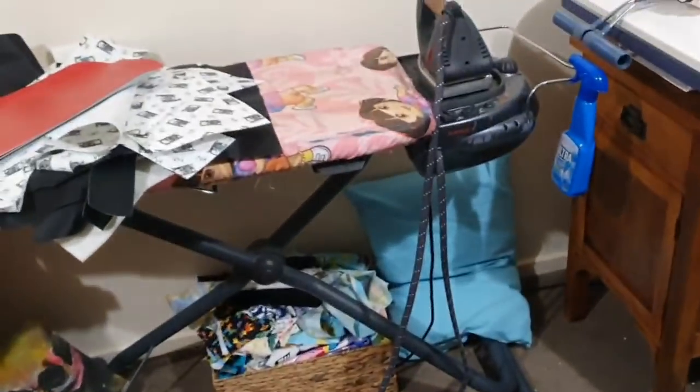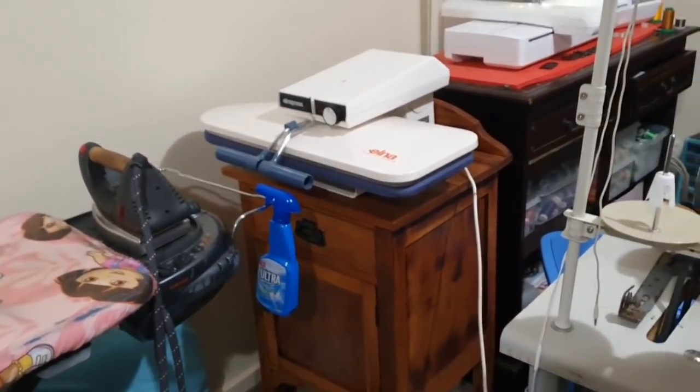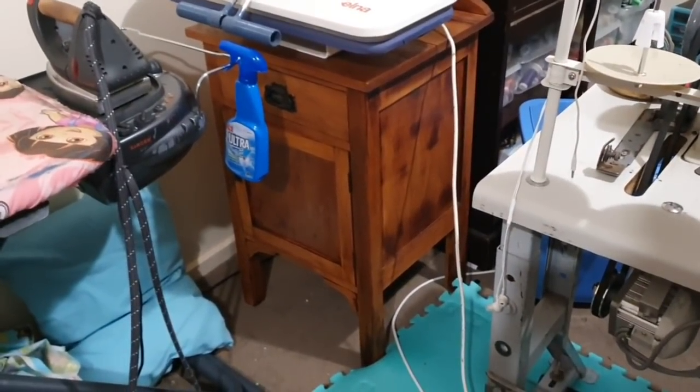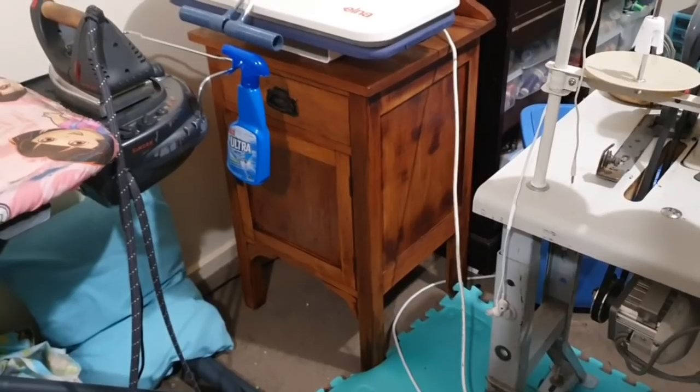So they're too small or awkward shaped to fold, but too big to throw out. So they will all become clutches and wallets. This is the pillow I shove into bags so I can iron them nicely. Then we've got my heat press, and in that cupboard is paint, I think, actually. Paints and glues and just weird stuff.